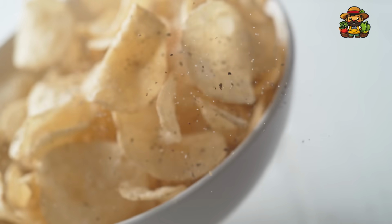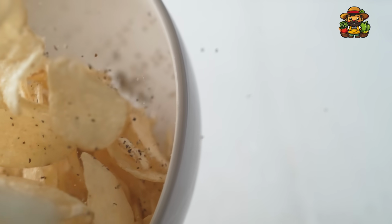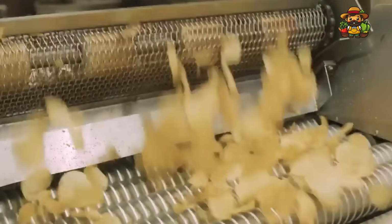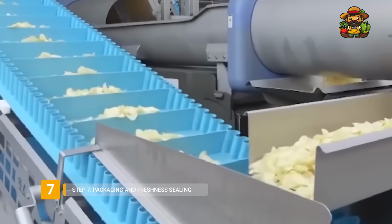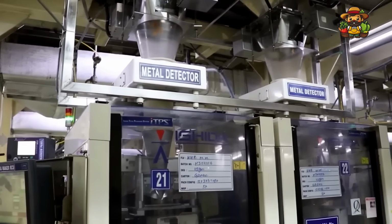Additionally, Lay's uses human testers to sample chips at random throughout the day for taste testing. To make sure the chips are ideal before packaging, these testers assess the flavor, texture, and crispness. The chips proceed to the packing equipment after passing quality check. To guarantee that each bag contains the proper quantity, the chips are mechanically weighed and portioned.